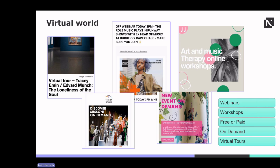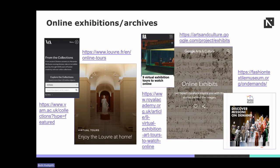You can walk around places all over the world through a virtual tour. Think about your subject area. Where could your learners visit online? You can see online exhibitions and archives. Here are some examples for the creative industry: the Victoria and Albert Museum, the Louvre, the Royal Academy, the Fashion and Textiles Museum. And Google has many areas within their search engines. Here is Arts and Culture. There are so many out there you and your learners can access to see the real world of work.